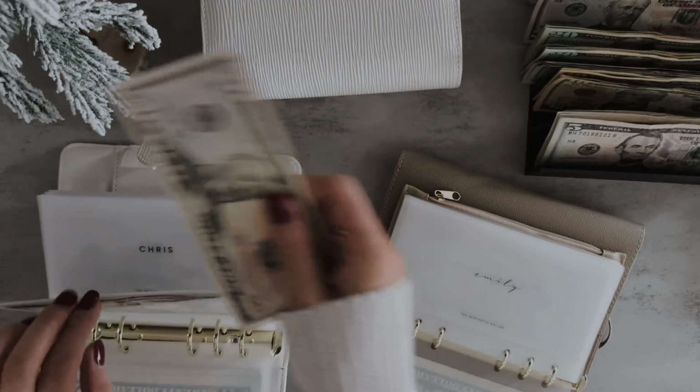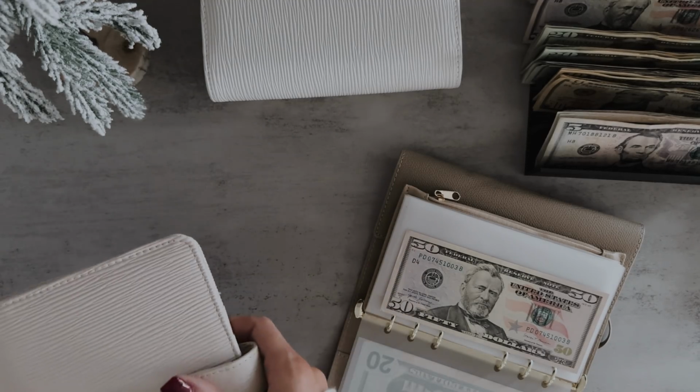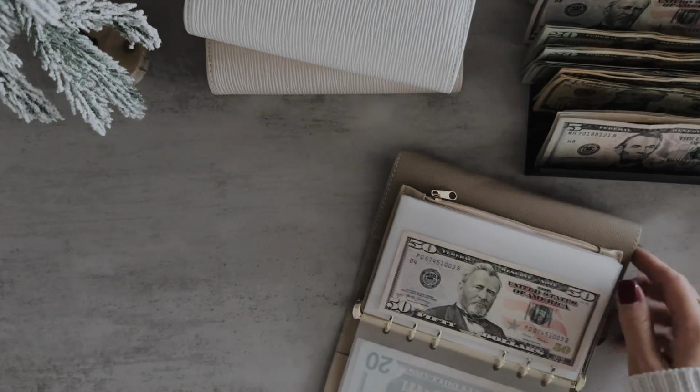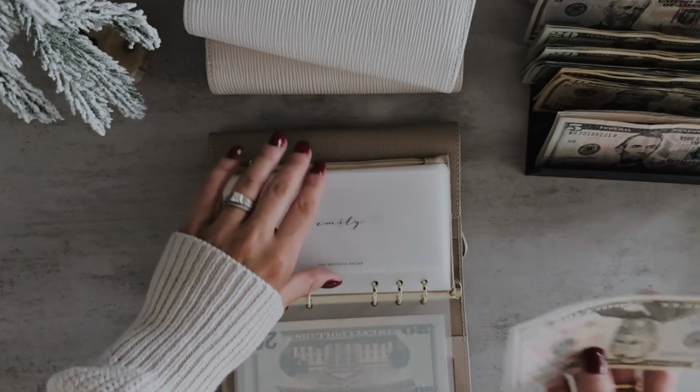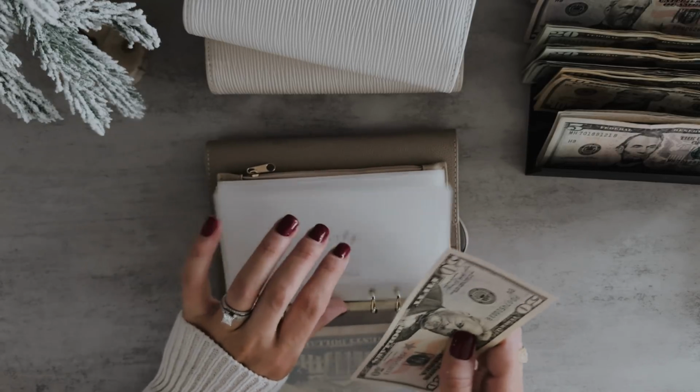So, all right, I'm gonna do a $50 this week. I have $120 left for the month. So I think I'll do a $50 in my wallet for this week for my personal spending cash. And that's stuffed at the beginning of every month.